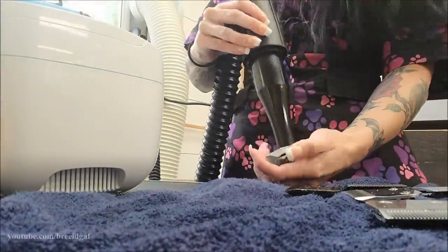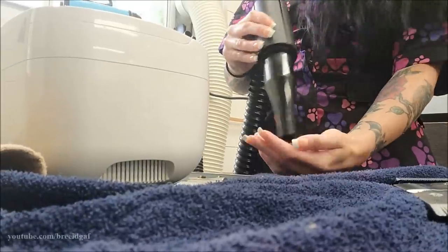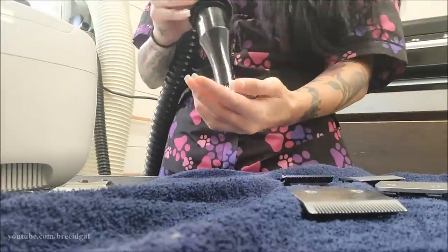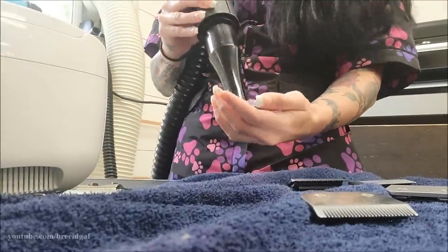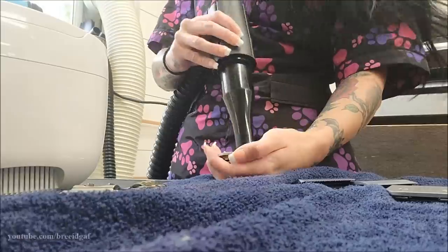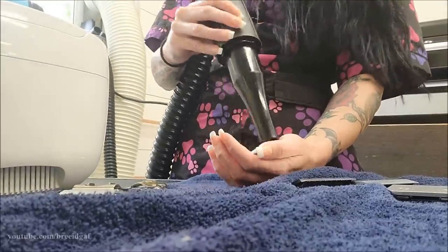And then after my blades are clean, I spend a lot of time drying them because otherwise they will rust. So whenever you deep clean your blades like this, you need to make sure that they are absolutely bone dry after you're done, and then I oil every single one of them. All my blades were successfully deep cleaned, which felt so good because I haven't been able to do this for a while.